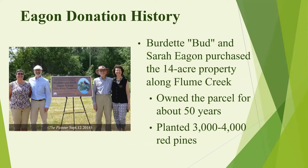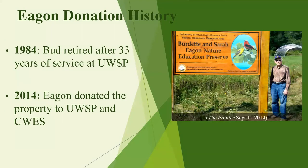And then comes a history that the university is a little bit more familiar with, which is the Egan property donation to the University of Wisconsin-Stevens Point. After purchasing this 14-acre property along Flume Creek, the Egans planted many red pines, specifically 3,000 to 4,000 of them. The Egans owned their plot of land for about 50 years.